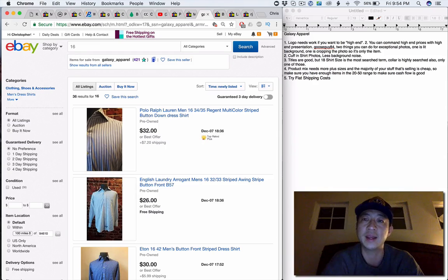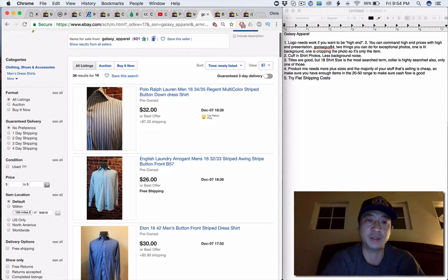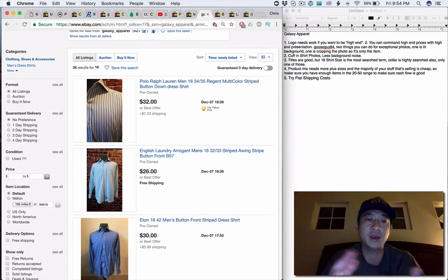definitely matches that. Another thing I want to add is I think you should have flat shipping costs, and I think that's going to give you a tremendous advantage. So for example, if I look on this first page, you have $7.20 for this polo shirt, free shipping on this English laundry shirt, and then $5.99 on this Eaton shirt.